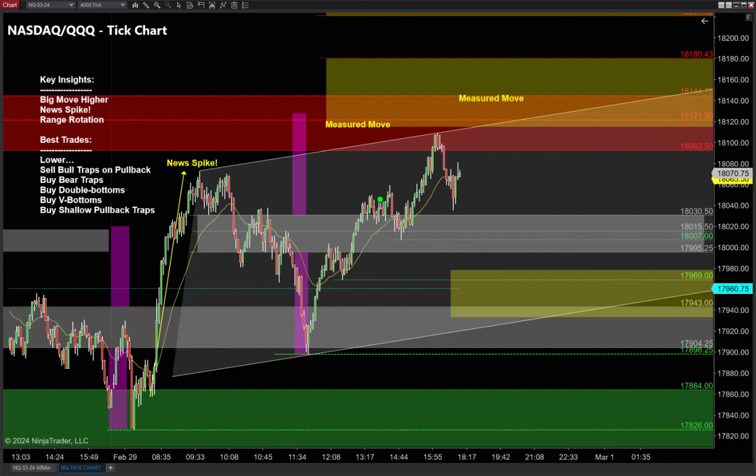You could also wait for the bears to get caught below the moving average, right? Below the moving average, trap the bears in for a failure pattern, right? Off the low of that channel as well. Whatever entry pattern you want to use off that low, but that's the V bottom, right?